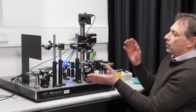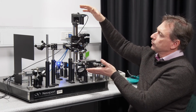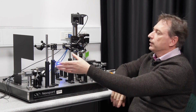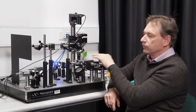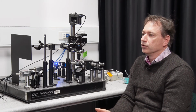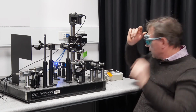The optical tweezers apparatus is in front of me, and we've built this ourselves at the university. Essentially it is a conventional optical microscope, which is all these bits here. It has an objective and, instead of an eyepiece, we have a camera. Then we have some optics to introduce the laser beam into the microscope, so that the laser beam focuses at exactly the same place as the microscope focuses. That allows you to see where the laser beam is hitting your targets. And to do trapping, first of all, safety first, I'll put on my laser safety glasses.